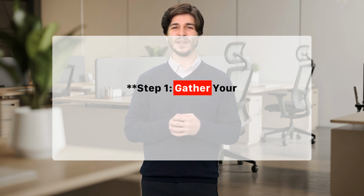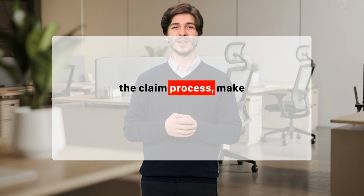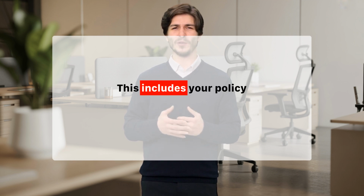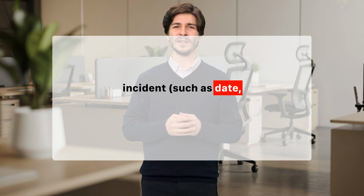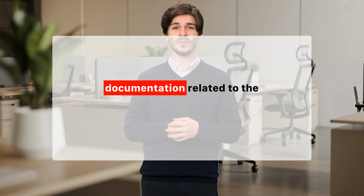Step 1. Gather your information. Before you begin the claim process, make sure you have all necessary information at hand. This includes your policy number, details about the incident, such as date, time, and location, and any police reports or documentation related to the claim.